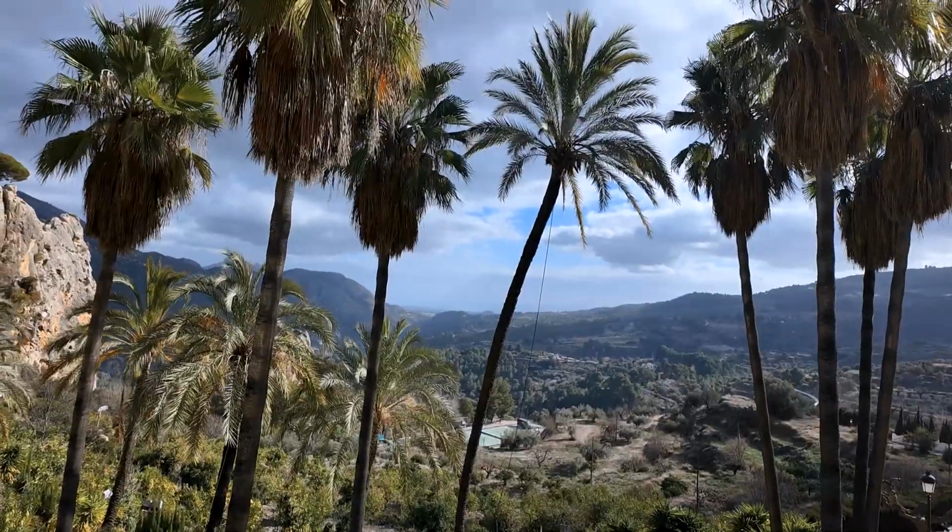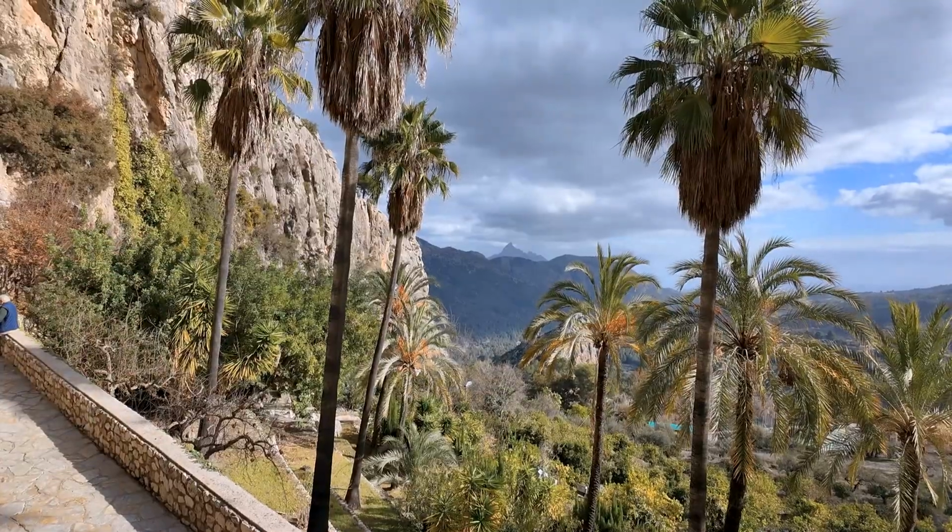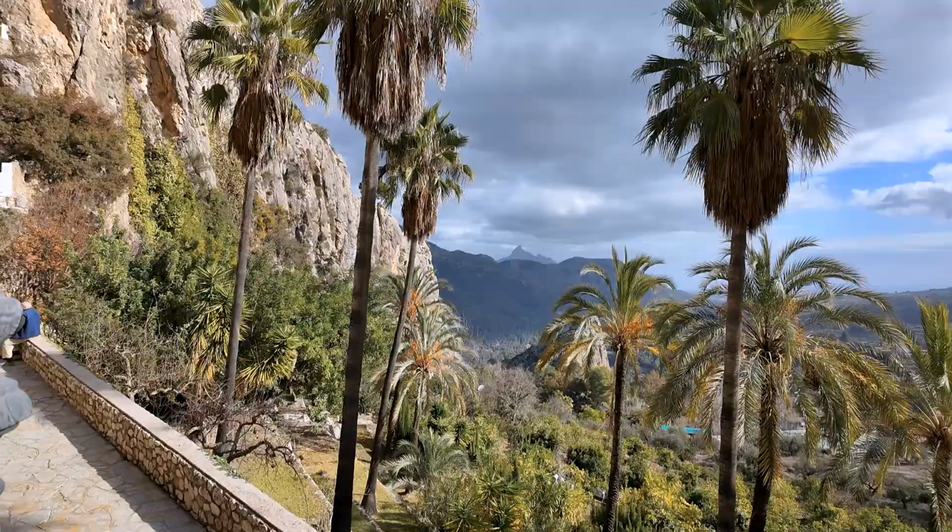Reminds me a lot of Asia as well, with the big palm trees and the steep slopes. Reminds me a lot of Vietnam and sort of northern Vietnam. Why is it every time we get somewhere, it's just grey skies? If you look over here, in the distance, that looks so much like Mount Doom. It's ridiculous. Didn't realise Mordor was actually in southern Spain.